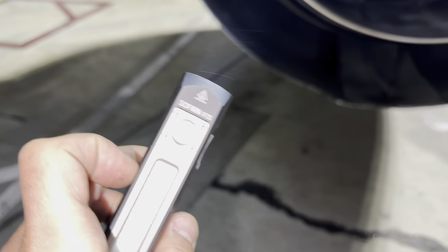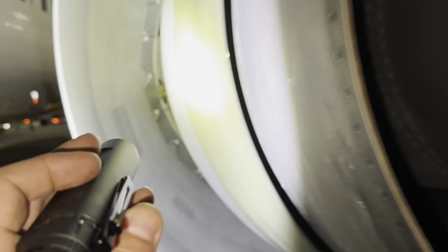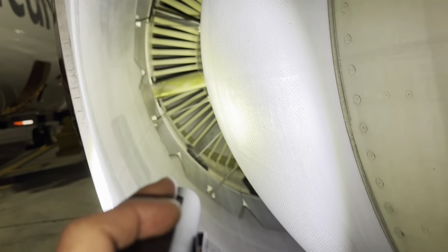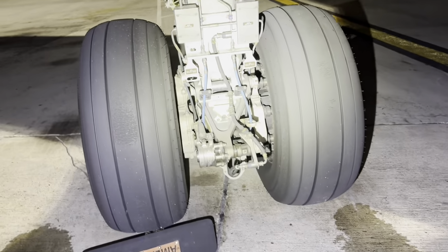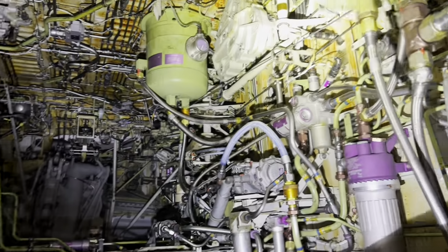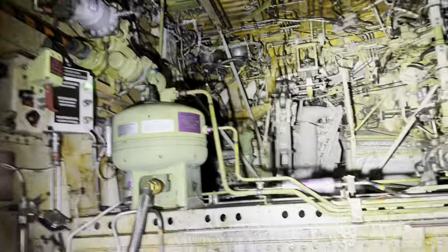I'm really enjoying it. It's actually nice, not that bad. Yeah, definitely gives a nice illumination and everything. Nice throw and nice general broad throw as well. So I like it.